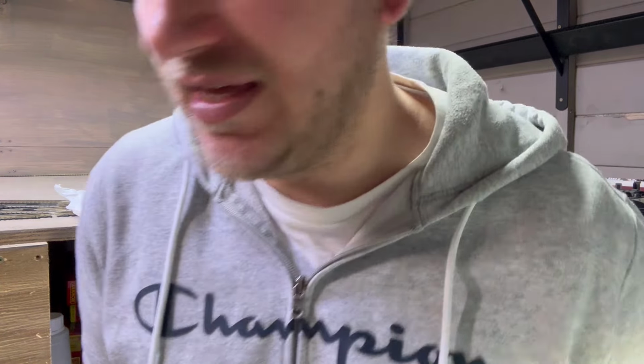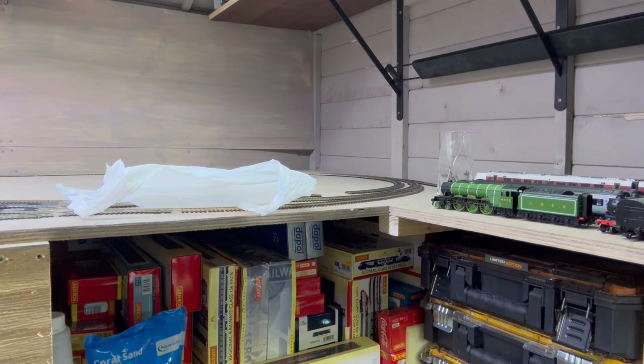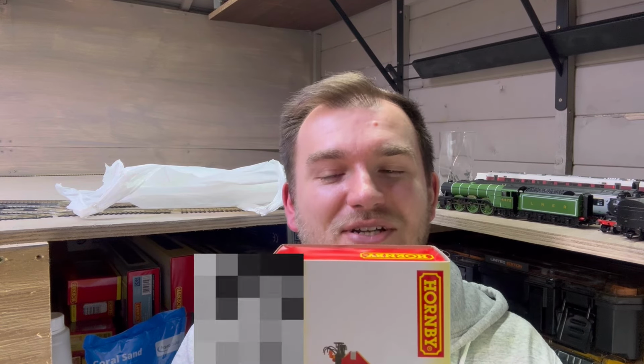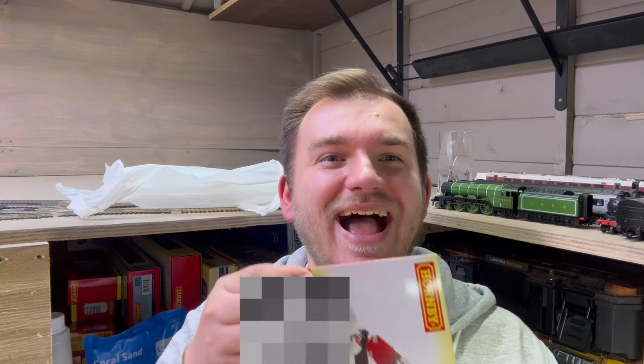And just bear with me one second. I've got a sneak peek for you. So, at great expense, I picked up something. I'm going to leave it there because I don't want to show you too much. Unless, oh. I'm going to blur this out. Yeah, I'm going to blur that out. But yeah, that's all you're getting. So, new review on its way.